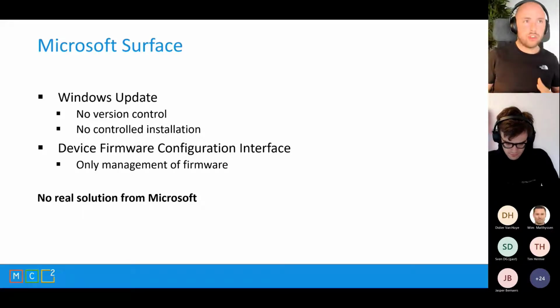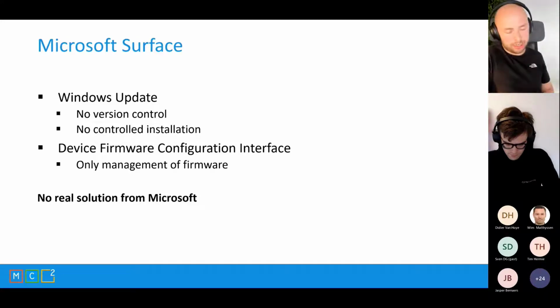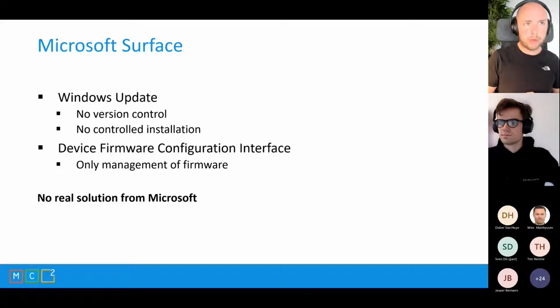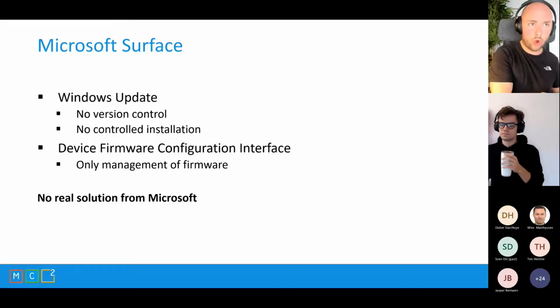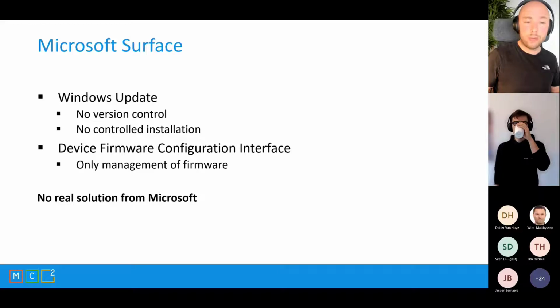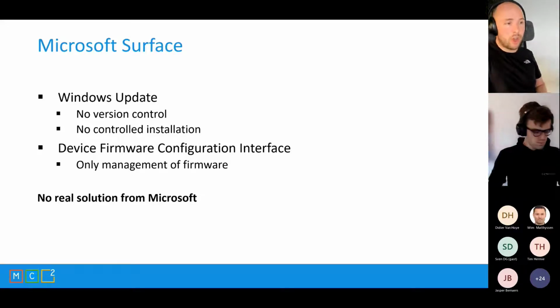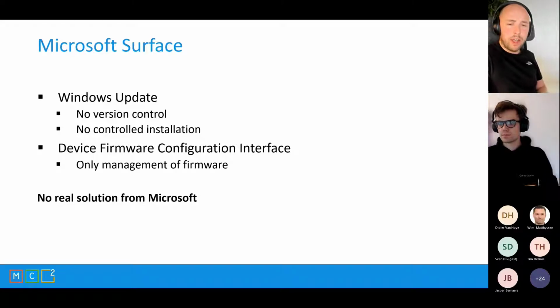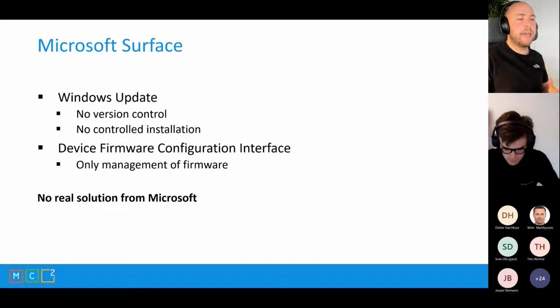But it all depends on how you see the integration, because the only way to manage Microsoft Surface firmware updates is through Windows Update for Business. Thijs just talked about the disadvantages, and all those disadvantages come with Microsoft Surface firmware management. So no version control, no controlled installation. In my opinion, it's a bit limited because it's a Microsoft product.